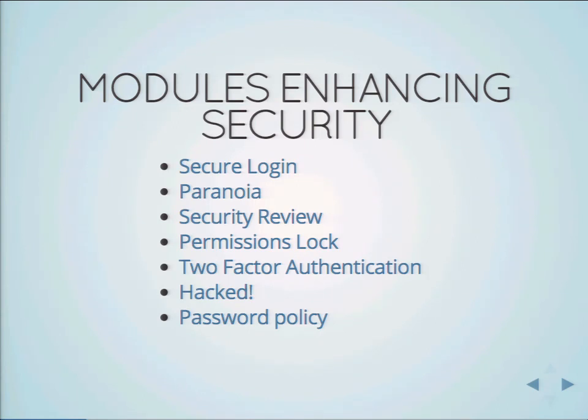Permissions Lock is a way to make sure nobody, not even the site admin, can change the permissions on the production site. You're actually maintaining those permissions via code. It's a bit like CMI in Drupal 8 or Features. So that's also a good module if you're worried about security. TFA, or two-factor authentication, is a module that's more and more popular now.